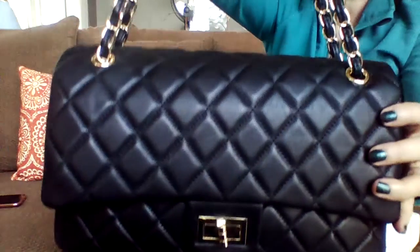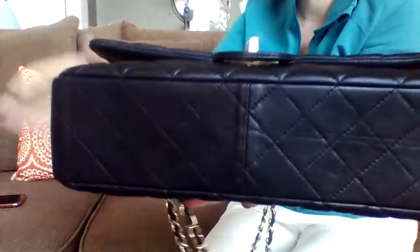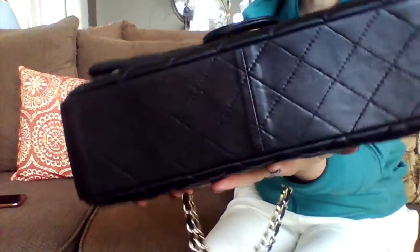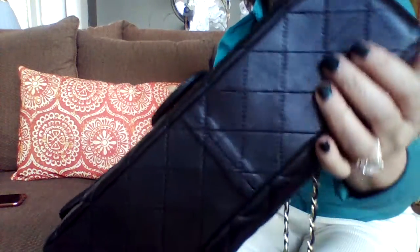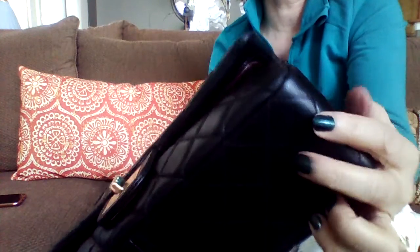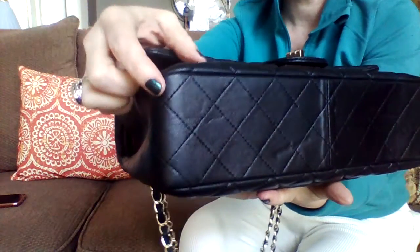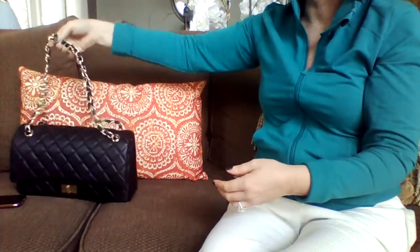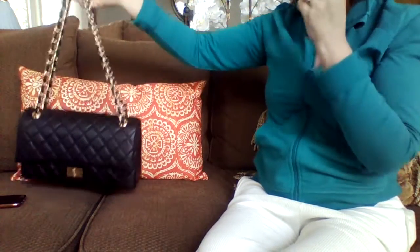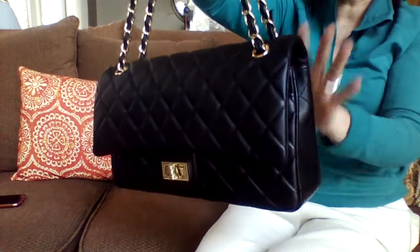I have an unboxing of this Adele bag linked below. They had this in 4 different wraps, so they did an excellent job in packaging it. The corners have absolutely no scratches. No marks whatsoever on the corners. And I tossed this thing in my car on the other side of the seats. I am careful when I go to restaurants of where the bag's going to sit.